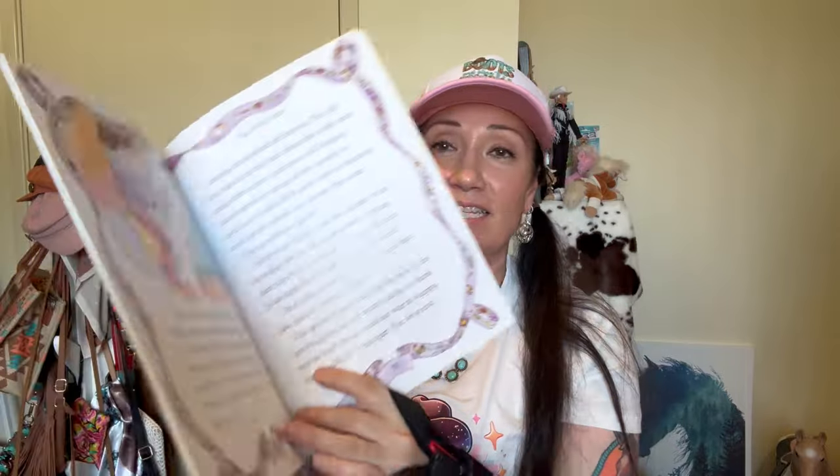Then I found this one, The White Horse and Other Stories. And this is more of a storybook. And I think I've got a few of these. I was going to give these to my niece and nephew at some point. They're really lovely little books. And then I found this book and I think I'm going to keep this for myself because I've never seen this book before. It's Sophia the Show Pony.